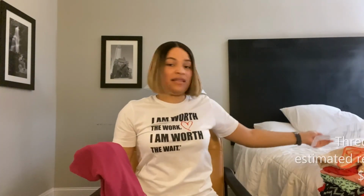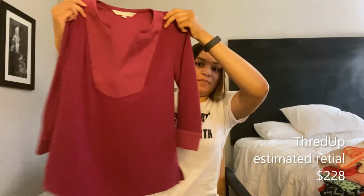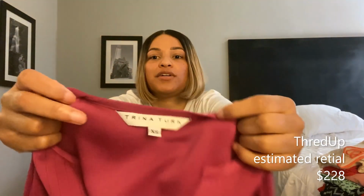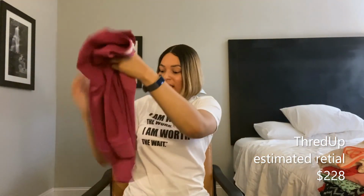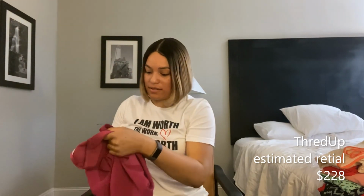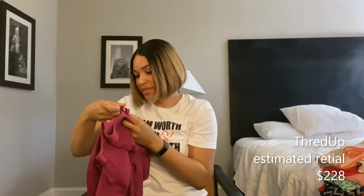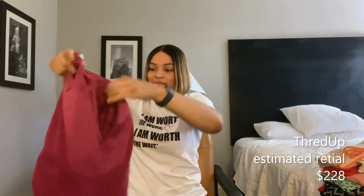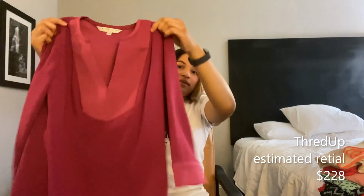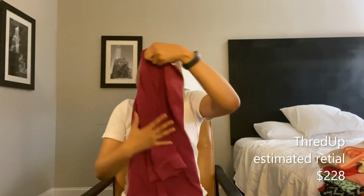And then the last item in this bag is this Trina Turk blouse. So Trina Turk is another great brand to send to ThredUp. And let's see, what material is this? It's polyester, okay. And it does have the star on it, so that's cool, that's good. So yeah, Trina Turk, pretty blouse. And yeah, okay, so that was great.